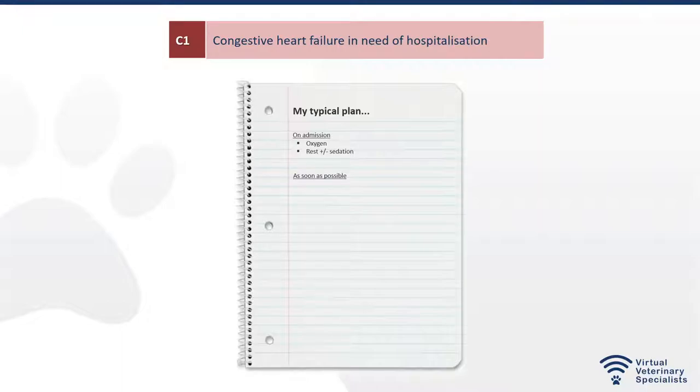A lot of people are worried about sedation, that it will reduce cardiac function, make things worse, or even kill the patient. Actually, the stress of not being able to breathe is much worse than the sedation you can give. The important thing is to give the right sedation, and right sedation is very simple. Opioids are very safe. Butorphanol, methadone. Butorphanol 0.3 milligrams per kilogram is normally my first choice.